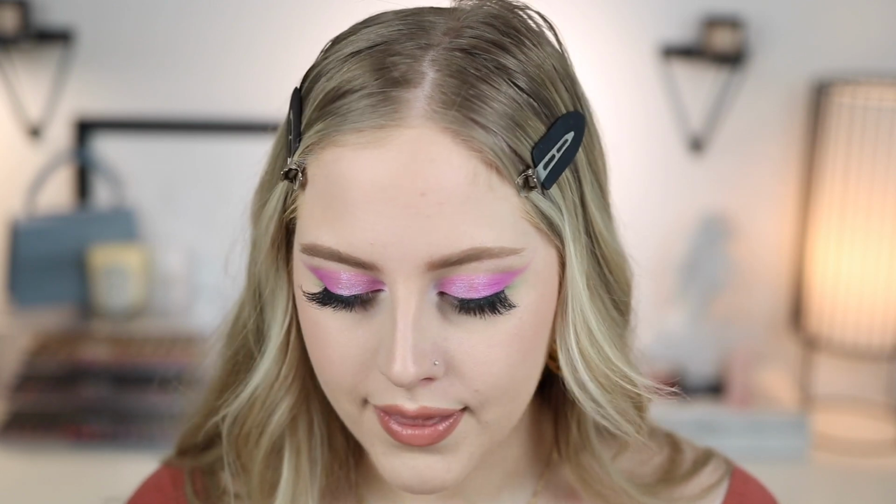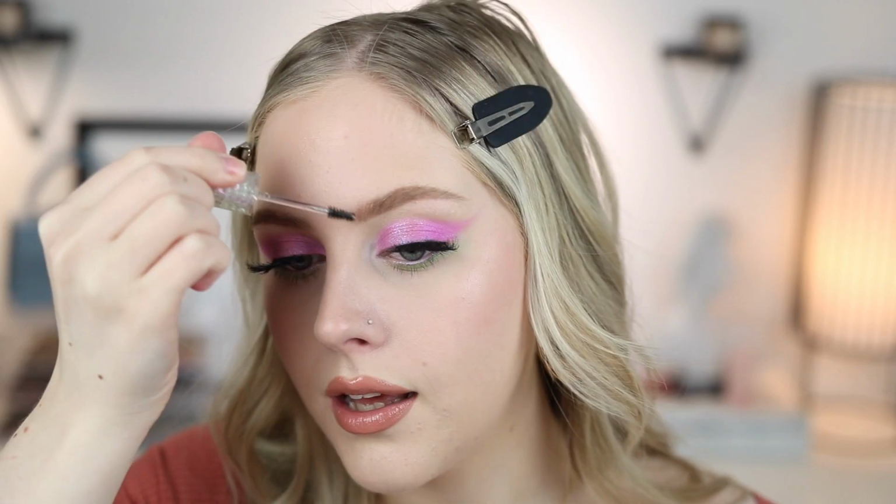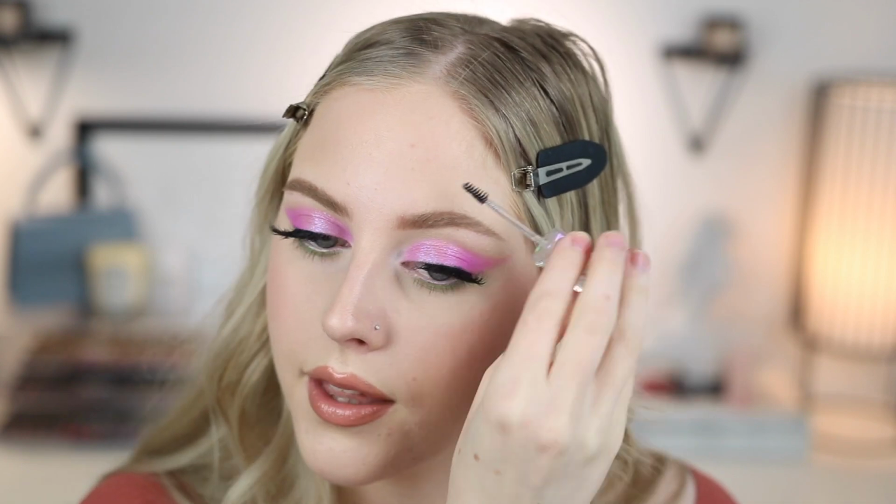So really cool that they did that. Anyway, let's get to this clear brow gel, which I've much preferred over the tinted one. I'm using the same technique, just setting my brows into place and then fluffing up the fronts. So there's the clear one, which I much prefer. I really just wish that the taupe shade was a little bit lighter. I would really love it if it wasn't as dark as it is.